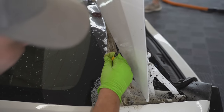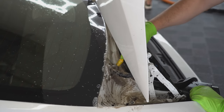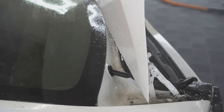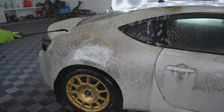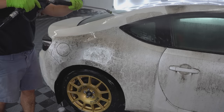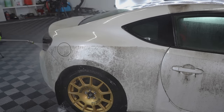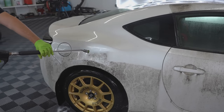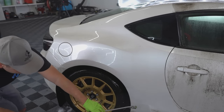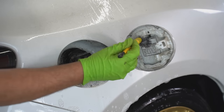And always make sure if those jams are super dirty, you give it a good clean. We used a degreaser. You could also just use soap and a brush. Don't forget on every detail to make sure you get behind that gas door because it could be very dirty and easy to miss.